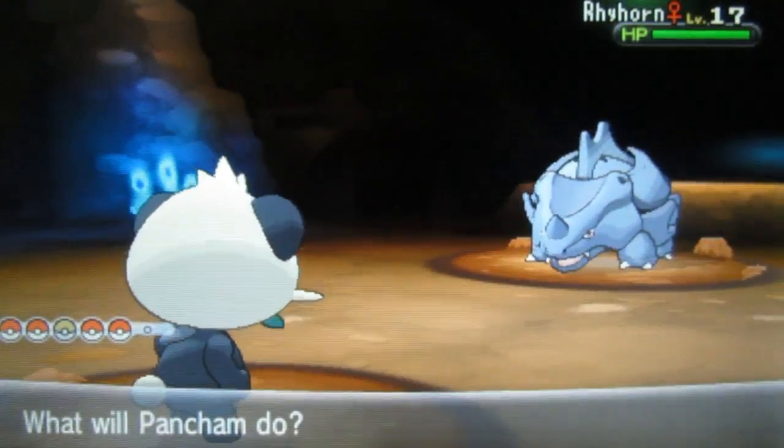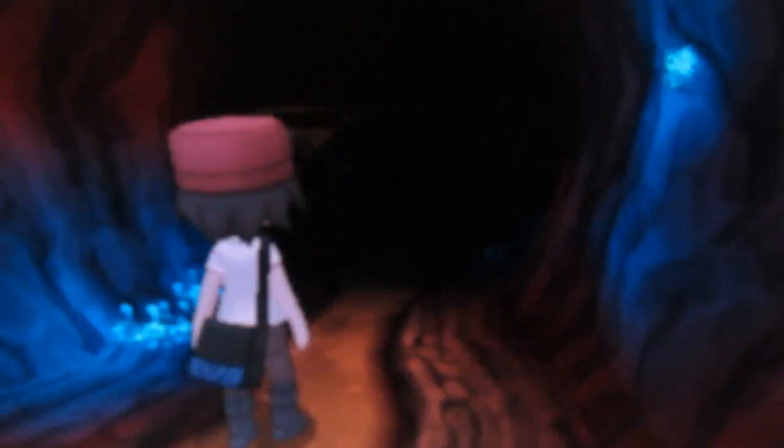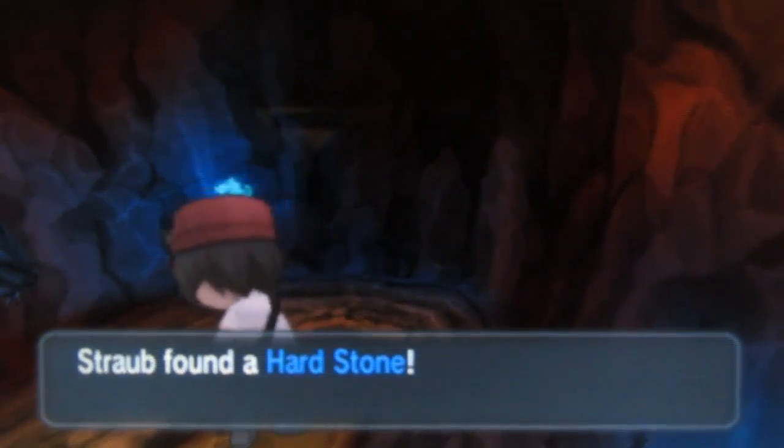I actually really like Pancham. He's one of the coolest Pokémon I've seen so far in this game, even though I have only seen like 20 Pokémon of this generation. He's cool. I really like him. He looks pretty sick. And, oh, a ball. Hard Stone. I love Hard Stones, you know?